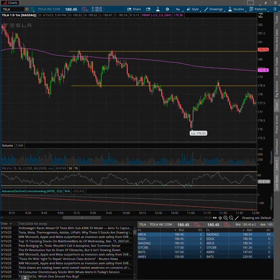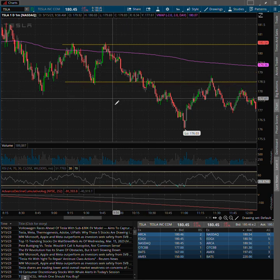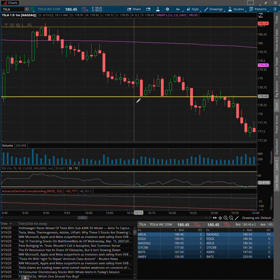Today is March 16th. This is a trade that I made in Tesla in my FTMO challenge account. It was at this point right here where I saw a W pattern right here.